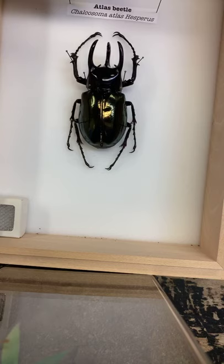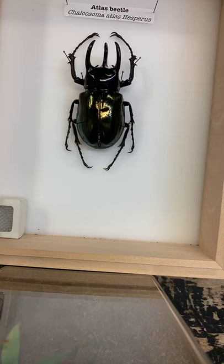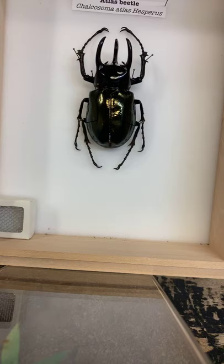I use them to hold it in place, and I position it because once it is dried, you can't move it anymore. So I took this out of the freezer, and I relaxed it, or defrosted it. And then I put it into position, and it's going to stay like that forever. So this is what we do with the animals so that they can still continue to teach people all over the world.